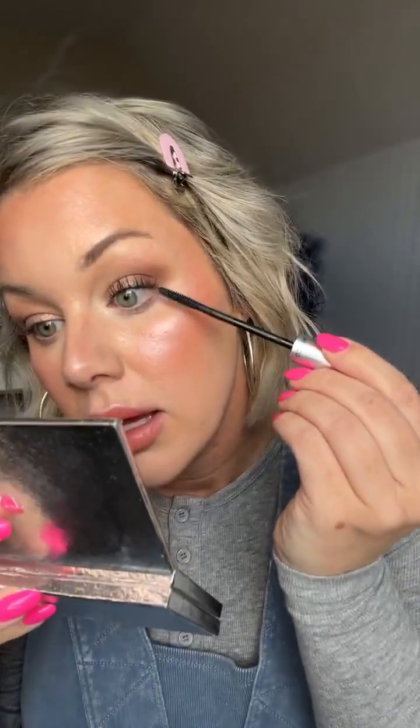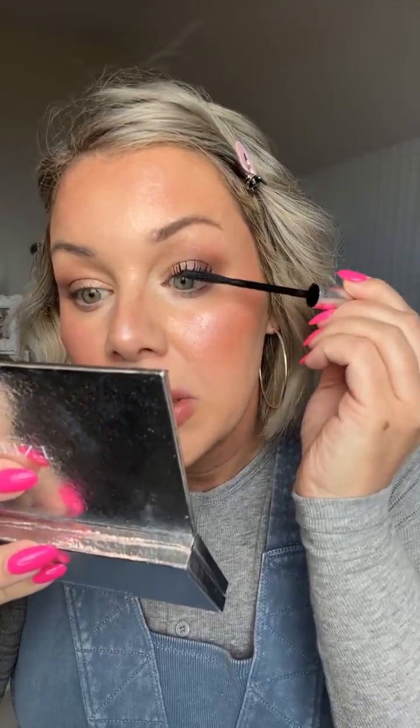Okay, so I'm using this mascara. I think it is a Benefit Bad Gal. Is it a Bad Gal dupe? Or is it the false lashes? I don't remember what the one is. But it has a similar wand, look at this, you guys. It's nice and small, and it's only 15 bucks. So this is only my second one, and I've been using it since December.